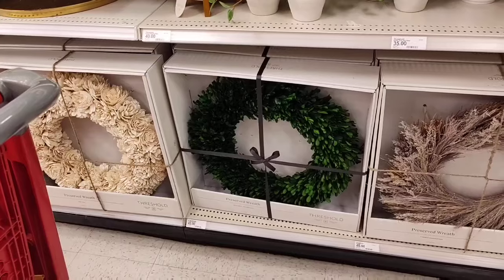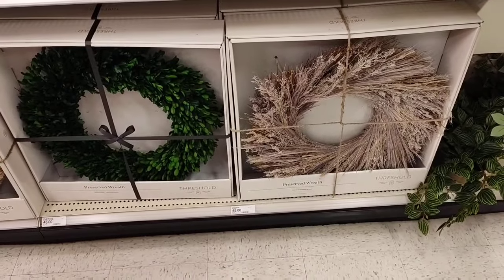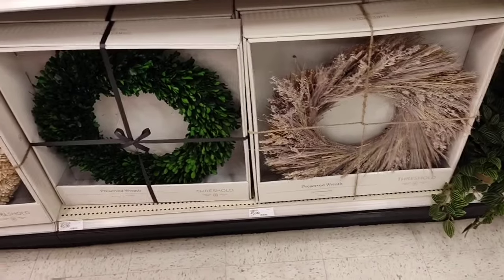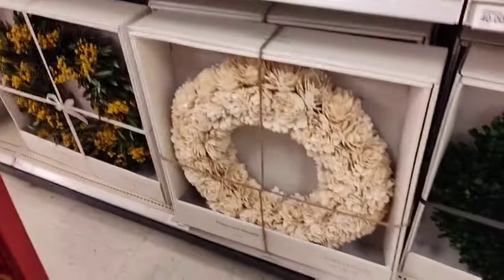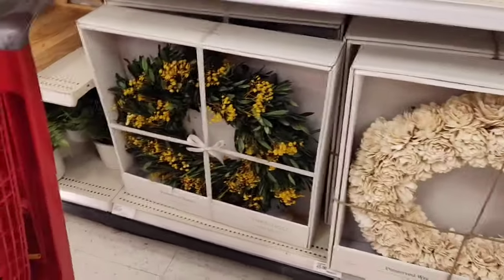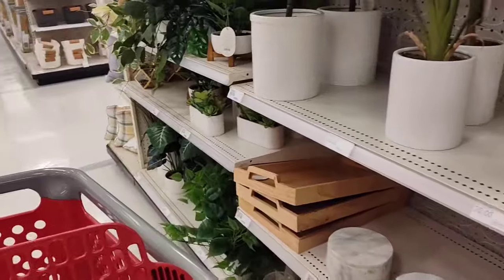They also have outrageously priced wreaths. But let's get into it. The green one is $45. Preserved wreath, aka dead wreath, $45. This is $45 as well. Yeah, that looks kind of alive. And this looks semi-alive, $45, but just way overpriced, you guys. Like, ridiculous overpriced.